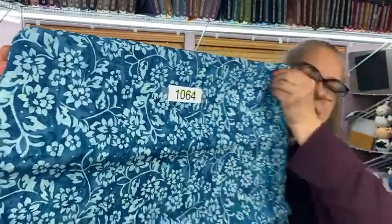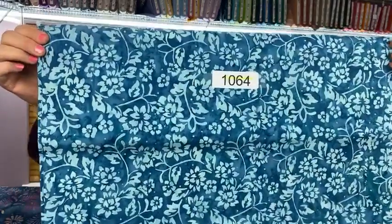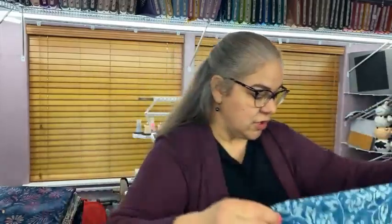So this is $10 a yard. And we have approximately 2.5-3 yards of it. And there's the first discounted one.